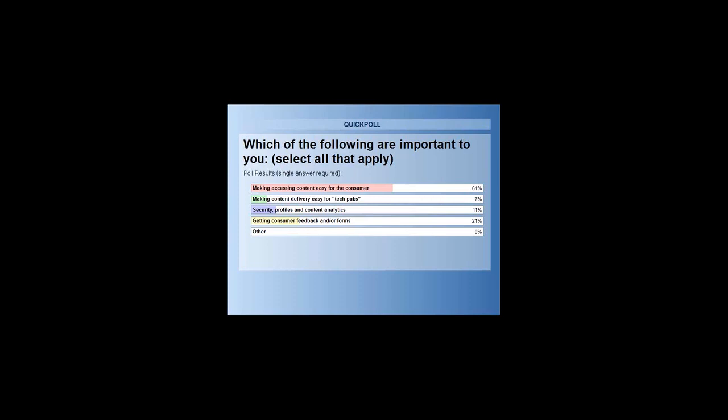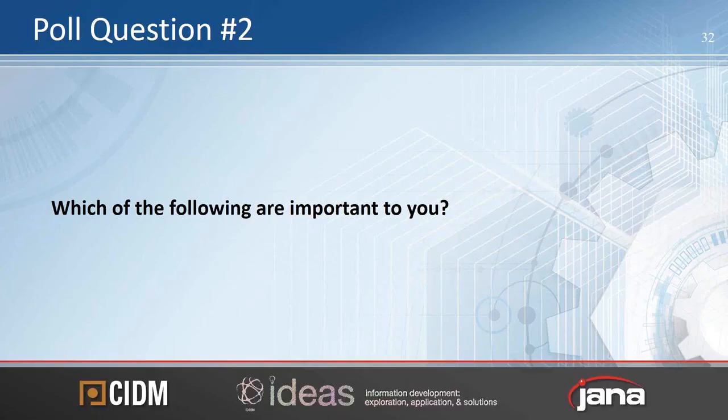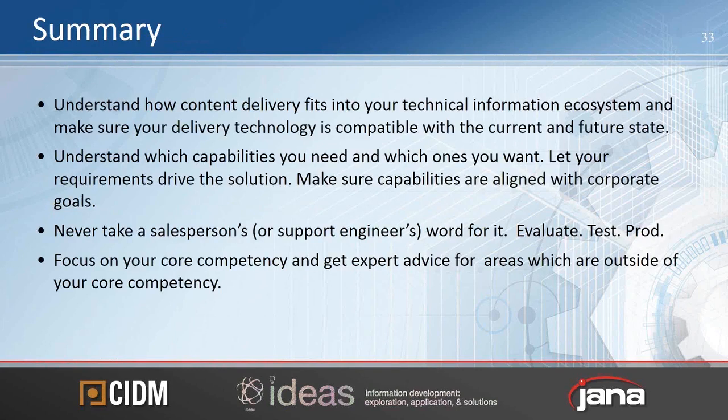Interesting. I guess there's a side of me that's gratified that most of you are saying, hey, making it easier for the consumer, that's what's really important to me. And it is. If you're not making it easier for the customer, then it will end poorly. So maybe before we get to questions and answers, the overlying premise is, please let your requirements drive the solution. Don't let the solution drive the requirements.